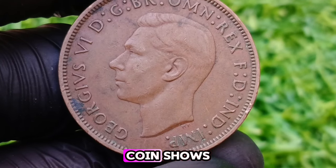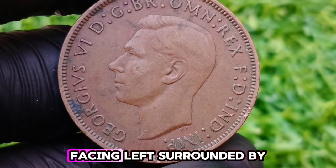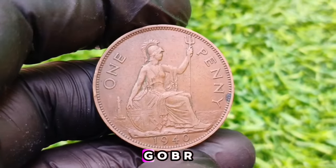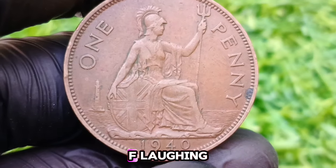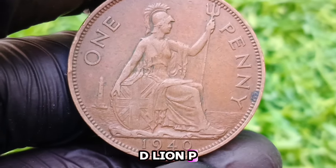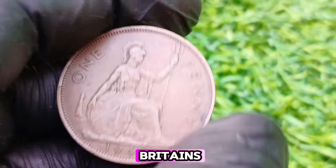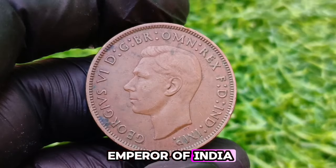The front of the coin shows King George VI, facing left, surrounded by a Latin inscription. That means George VI, by the grace of God, King of all Britons, Defender of the Faith, Emperor of India.